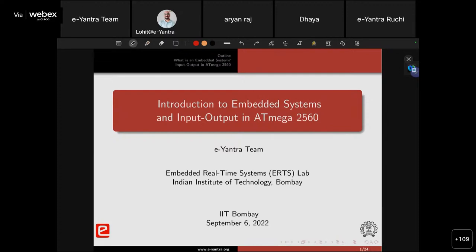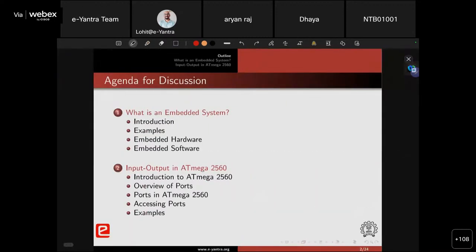All right, so let's begin with this particular topic. The first one is we'll talk about what is embedded systems, and then we'll see some examples. We'll see what are the hardware and software parts inside any embedded system, and then we'll talk about one famous microcontroller, which is Atmega 2560, and then we'll look into it more.